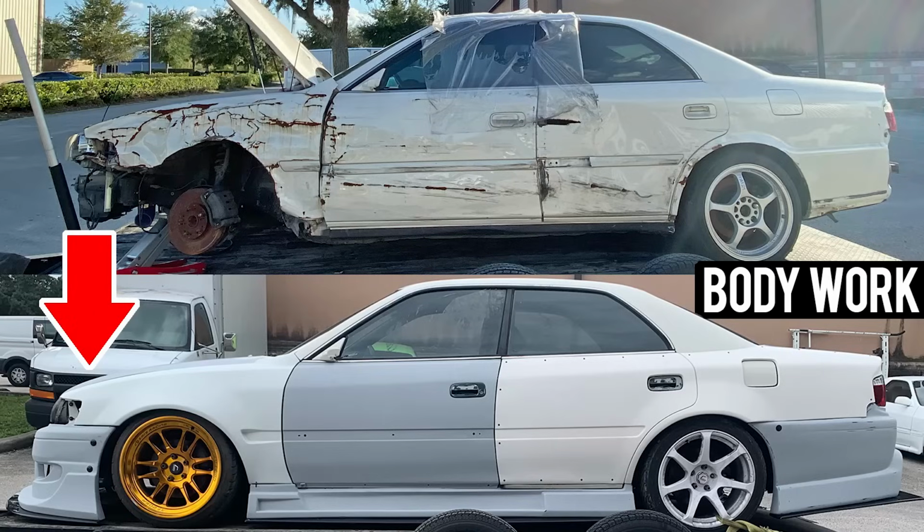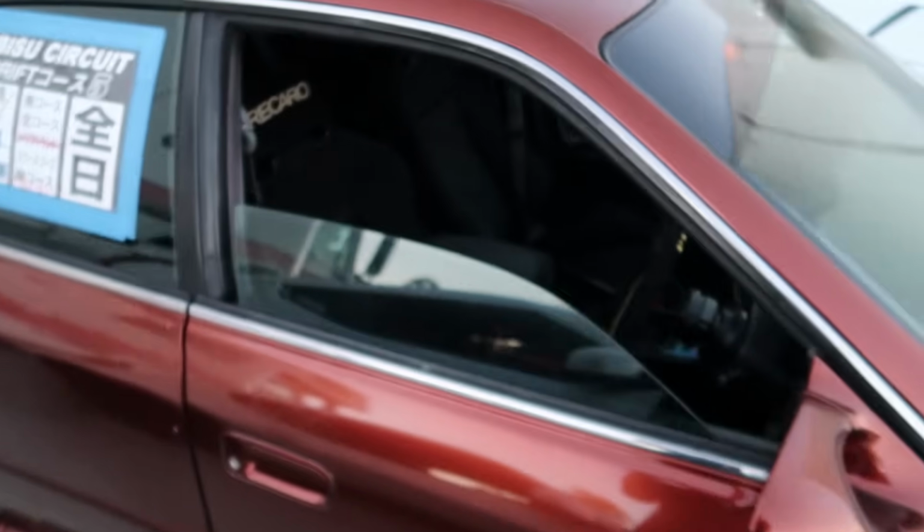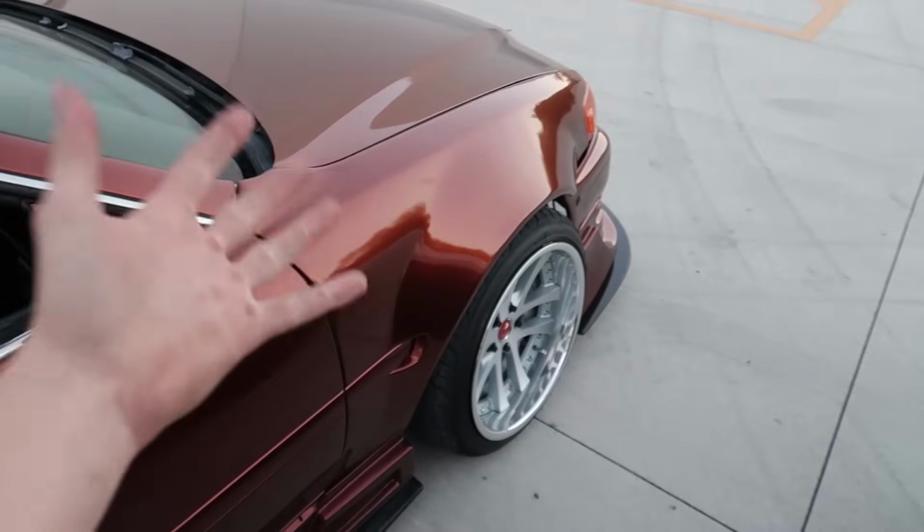Next up is my other Chaser. This car came about because it was a crazy deal, 5,000 bucks for a factory manual Chaser. I got it because I wanted to steal the manual parts out of it for my other car and because it did have a very nice black interior. It actually wasn't crashed that bad to the point where I was able to bring it back and have this car as a replacement for the 350Z.